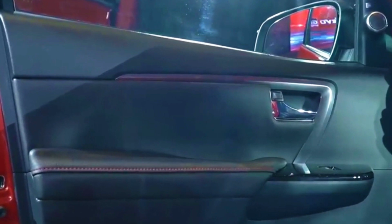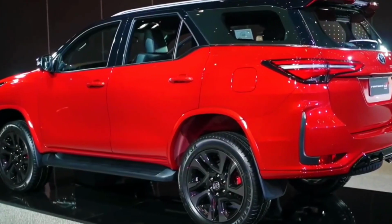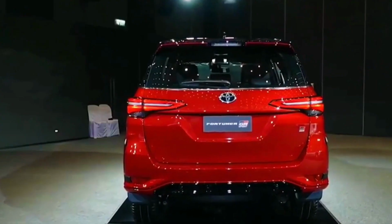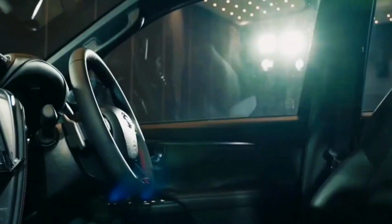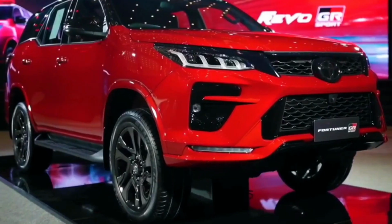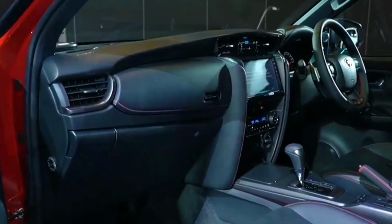That doesn't end there. Look at the door panels, and you see the black synthetic leather with smoked silver trim in there again. I think I have already touched on the perforated soft touch leather, but look at the steering wheel, and it has the same material with a red center mark decoration, red stitching, smoked silver stitching and a GR emblem. That is not the end of it.